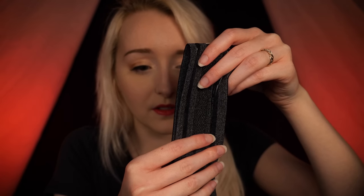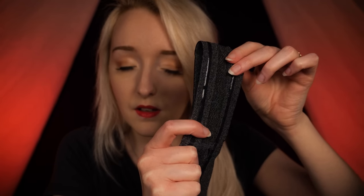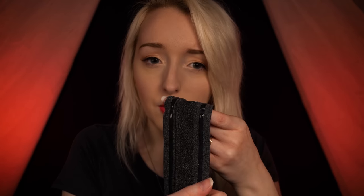However, it has something on the interior that I've never seen before. It's almost... It's not sticky, but it kind of is. You can hear it slightly. And I've never seen that before. I wonder what the purpose of that is. I'm not sure. Does it help stick down to your head? I'm not sure.